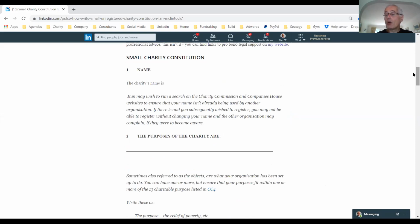Essentially, it's based on one that's been created by the Charity Commission. What I've done is I've inserted in italics some extra guidance to help you. The first thing to decide is your charity's name. You obviously need to avoid things like the word royal, because that would be misleading. And you may well want to check the Charity Commission register and Companies House to make sure that no other charity or company has the same or a very similar name to you, because then when you go to register with the Commission, you'd be required to change your name.